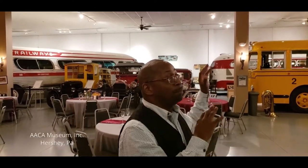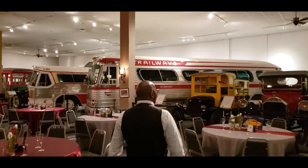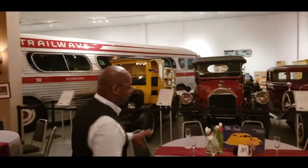Today I am at the antique auto museum right here in Hershey, and we just finished doing the ceremony. The bride and groom are just fantastic. This place is amazing. As y'all know, I'm from Detroit, Michigan, and my father was from Chrysler Corporation. Around cars all my life. Look at some of the details on the table.